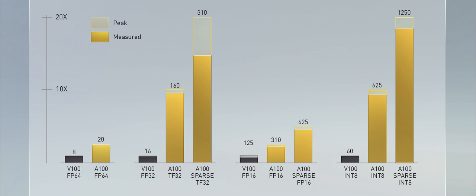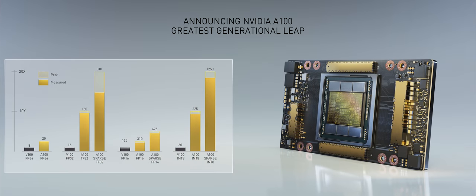Now, when we compare it as an X factor to Volta, and remind you, this is the most advanced processor in the world today, the Volta numbers are all normalized to basically 1x. The training peak of A100 sparse TF32 is nearly 20 times the performance of Volta. In the case of inference, 20 times the peak of Volta. This is the greatest generation leap we have ever experienced. Let me show it to you.